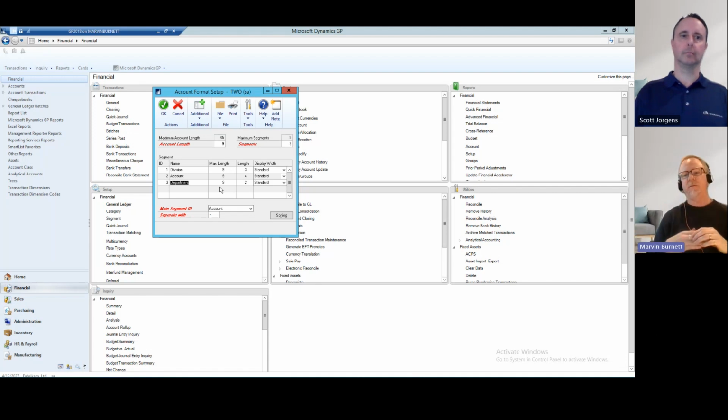So often what I've heard from people on the GP side is, my chart of accounts has exploded. It's gotten really big because we got all kinds of departments and stuff like that. Well, that's the nature of a multi-segment chart of accounts. BC is actually different. It uses a dimensional-based structure. So what you have is that core account. So think of account here as that core account, and then each one of these attributes.